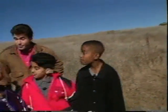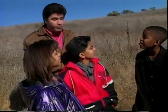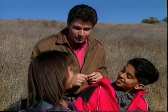All right, we're here in the Santa Cruz Mountains. What do you guys think? Cool! It's beautiful up here. Any idea how these mountains were formed? Earthquake? Good answer. Goes with the show, too.